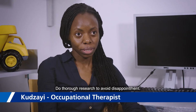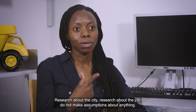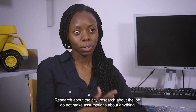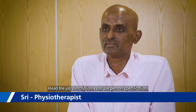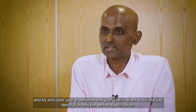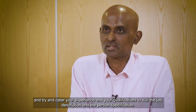Do a thorough research to avoid disappointments. Research about the city, research about the job. Do not make assumptions about anything. Read the job description, read the person specification, and try and cater your experience and your qualifications to suit the job description and the person specification.